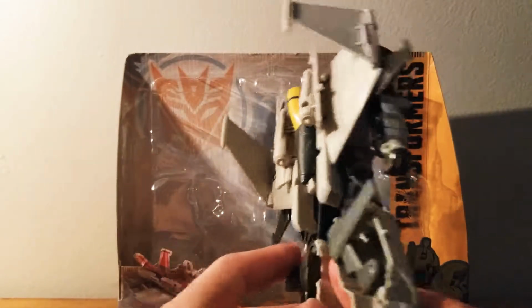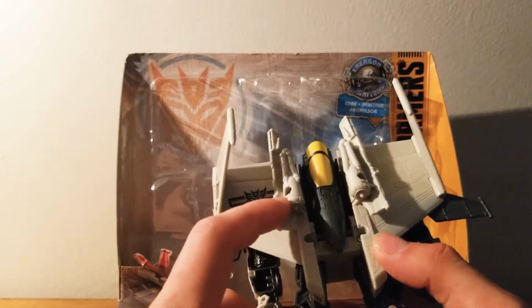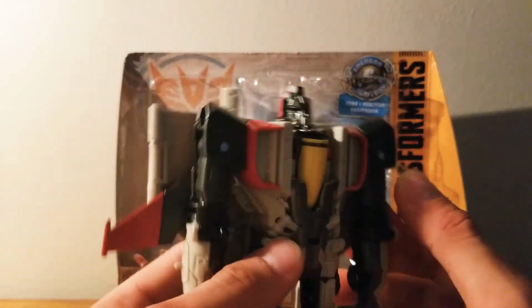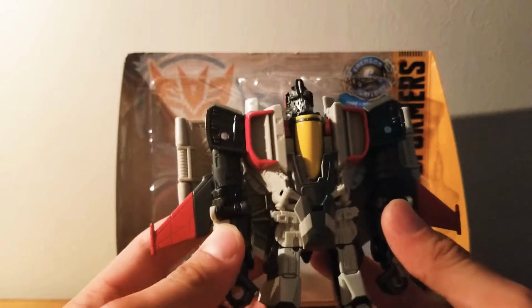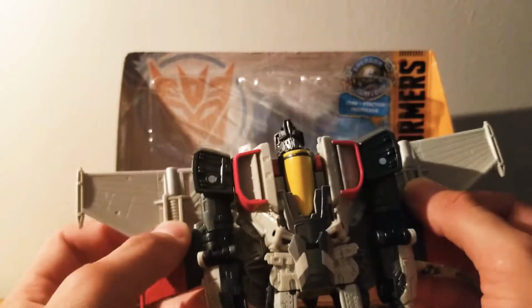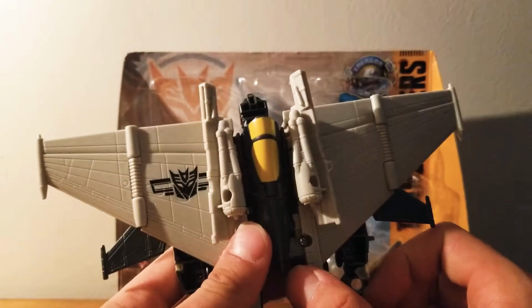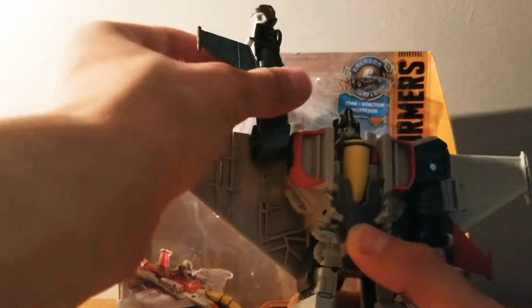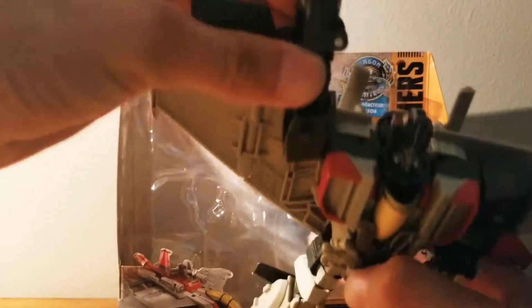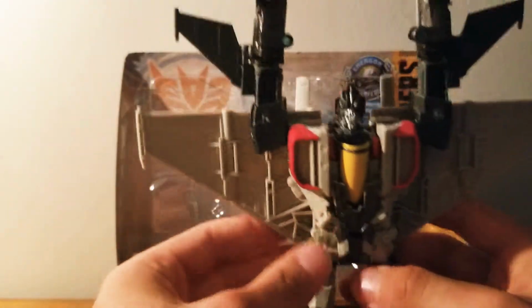I absolutely love how everything on him looks. He's got these really cool jetpacks. They are very accurate to when he was blasting off to Bumblebee, and his jet mode is really darn good. And if you want, you can also take his wings out like this. His wings are pretty big. You can also do this with his arms, and yeah, recreate some Superman scenes.